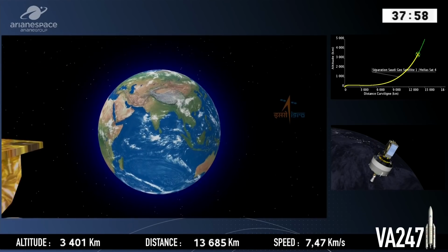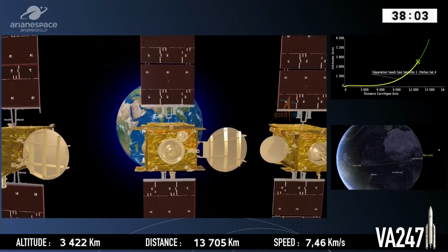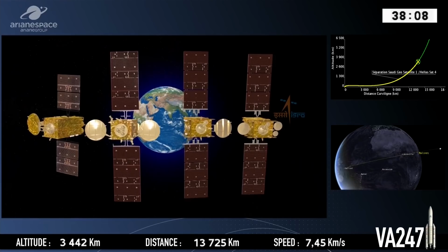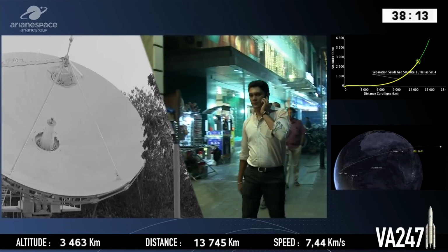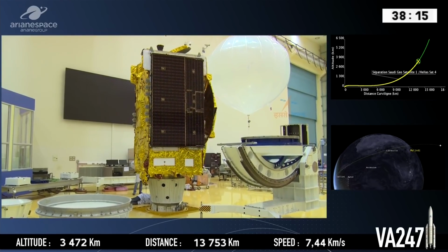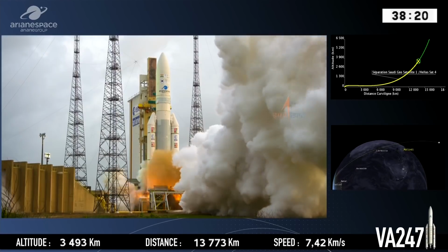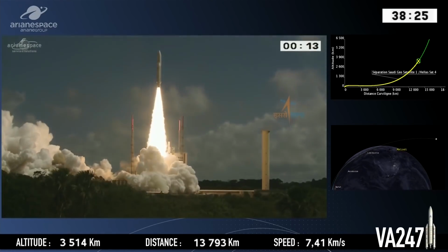It can also be placed at an alternate orbital slot and is capable of providing DTH applications. GSAT-31 is built to provide seamless communication services for more than 15 years, which will further strengthen ISRO's constellation of communication satellites and will ensure reliable communication services in the country. The satellite is now ready for its space journey and is scheduled to be launched on board Ariane 5 launch vehicle from the European Spaceport in Kourou, French Guiana.